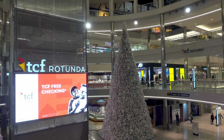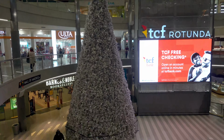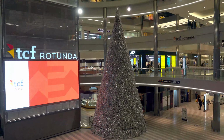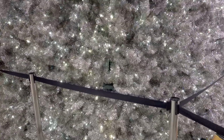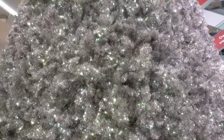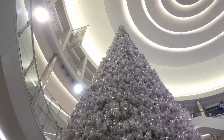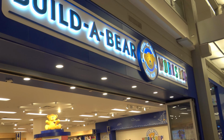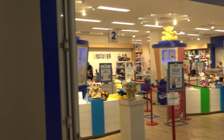And even before Thanksgiving, it's already beginning to look a lot like Christmas here at the Mall of America. Look at the size of these twin trees. These trees don't look so big when you're a few stories up, but when you get down to the first level, holy cow, they go way up there. And here is the entrance to the Build-A-Bear workshop with all the goodness inside.